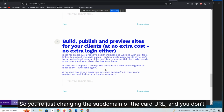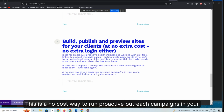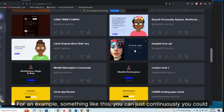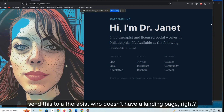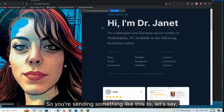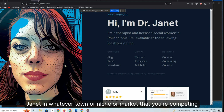So you're just changing the subdomain of the Card URL, and you don't even have to do that, to be honest. This is a no-cost way to run proactive outreach campaigns in your niche, market, vertical, industry, or local community. For example, something like this, right? You could send this to a therapist who doesn't have a landing page. So you're sending something like this to, let's say, Dr. Jane or Dr. Janet in whatever town or niche or market that you're competing in.